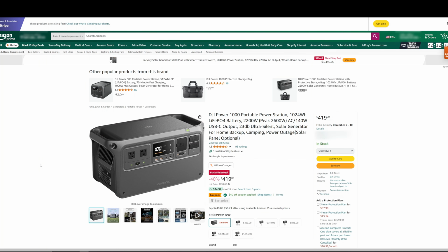This is the DJI Power 1000, and notice it's $419 with a $40 off coupon. Love that. Super good price for this unit. The thing that I love most about this unit is how absolutely silent it runs. It's insane. Check out my videos linked below for further details and testing on this.